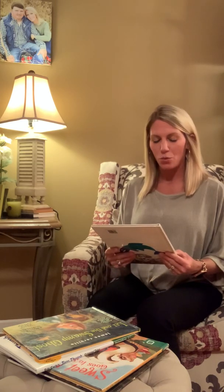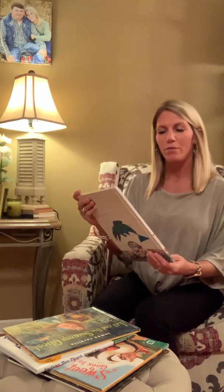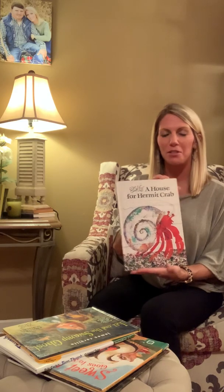I want to share a story with you today. And the story that I have chosen is A House for Hermit Crab by Eric Carle. He is one of my favorite authors and illustrators. Not only did he write this book, but he illustrated it as well. He's got some really neat illustrations.